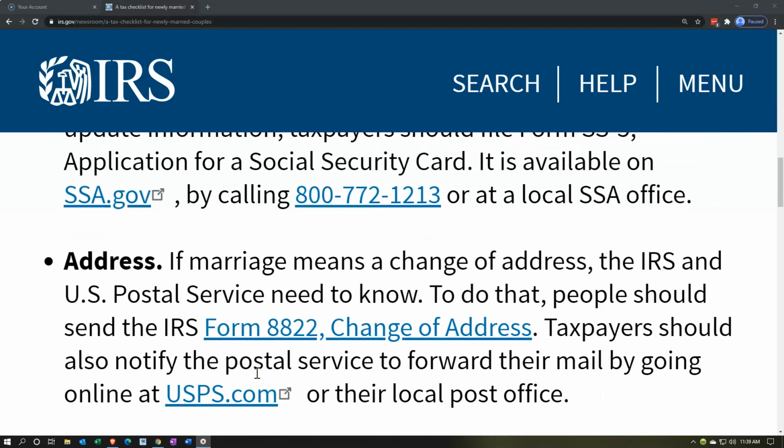Address. If a marriage means a change of address, the IRS and U.S. Postal Service need to know. To do that, people should send the IRS Form 8822, change of address. So there's a link to that here. Again, you want to let the IRS know that there's a change of address. Make sure that the mail goes to the right place so you don't get any problems with the IRS.